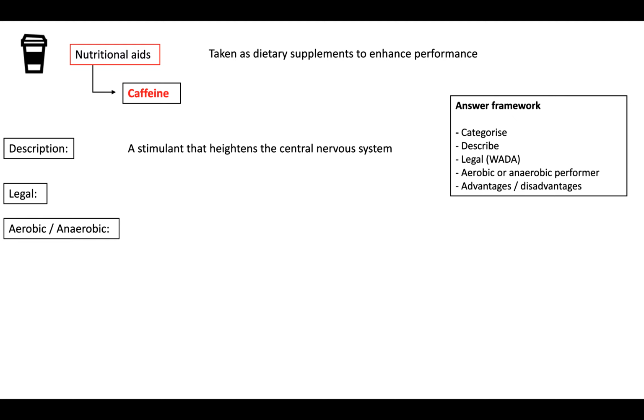Caffeine is a stimulant that heightens the central nervous system. We all know caffeine is found in coffee, it's found in Red Bull, it's found in Monster drinks. So we should all be familiar with caffeine as a stimulant, and as I said, it heightens the central nervous system. It is legal, and it is good for aerobic activities such as middle and long distance runners or cyclists.